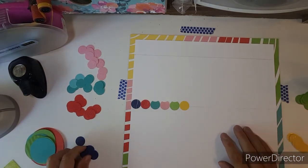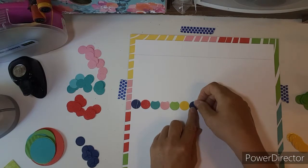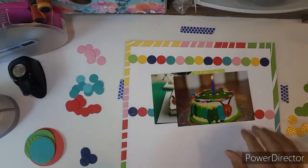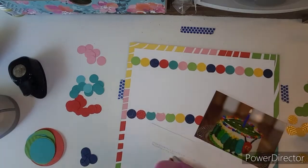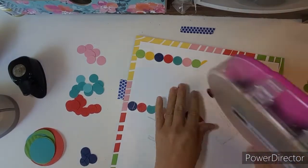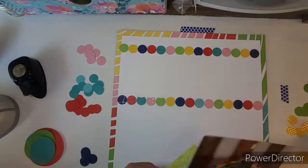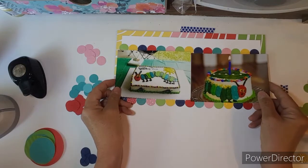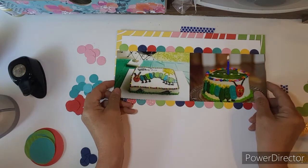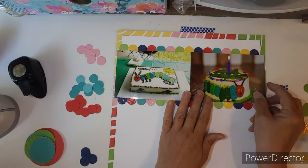I love it. I adore it. It rocks. It really does. Just look at that. Isn't that pretty? And it matches the rainbow paper. So this layout just really pops with the colors. It's so cute. I just love it. All right. Enough bragging about Close to My Heart paper.